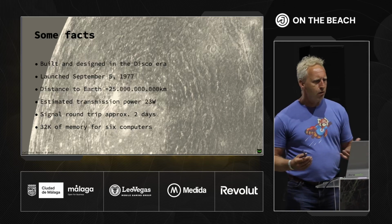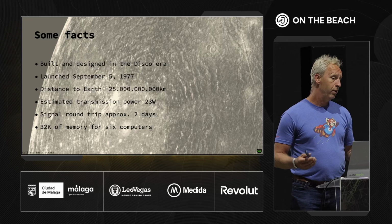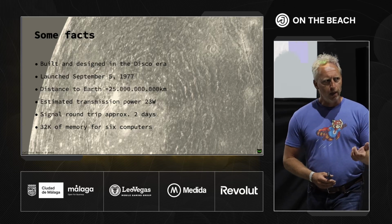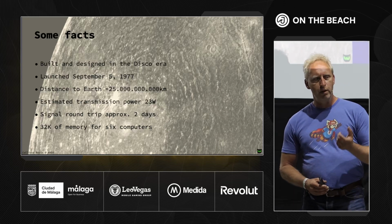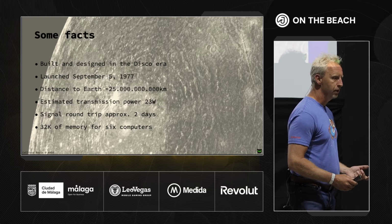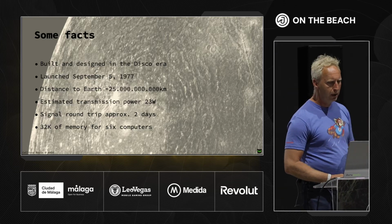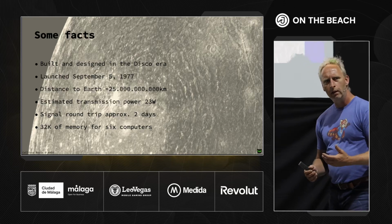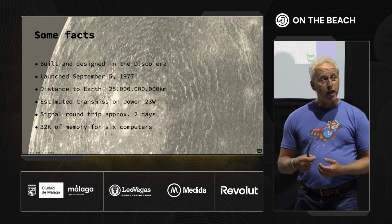And as I mentioned, the current distance is about 25 billion kilometers away. And they're still sending data. But they're only sending data with 23 watts of power, which is nothing on that distance. I'll get back onto that later. And if you send something to Voyager and you want an answer back, it will take 2 days.